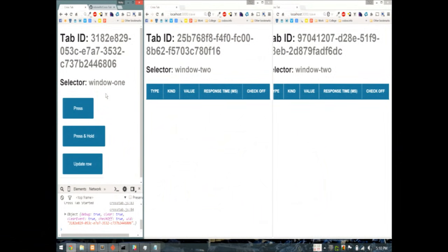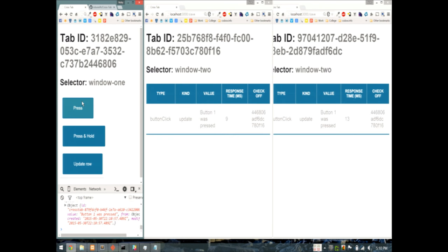So what we have here is three tabs that are three different windows open on the same browser, and as long as they're within the same domain, accessing the same website, an event will fire on all other open tabs except the one that you fired that event from, or that you pushed into local storage. So like what we have here is we can press this button and it'll actually pop up a row on the other two tabs. What we have here is a little table.